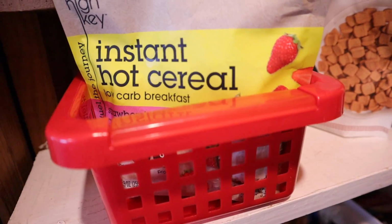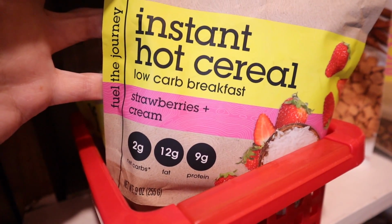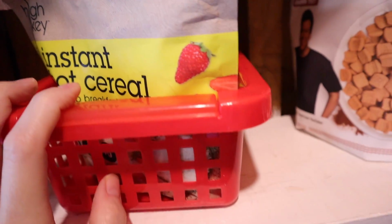But I love HighKey. They've got really good ingredients, really good net carbs. This is the closest thing you're going to get to oatmeal if you enjoy oatmeal, and this only has 2 net carbs, and it tastes amazing. So I keep those here.